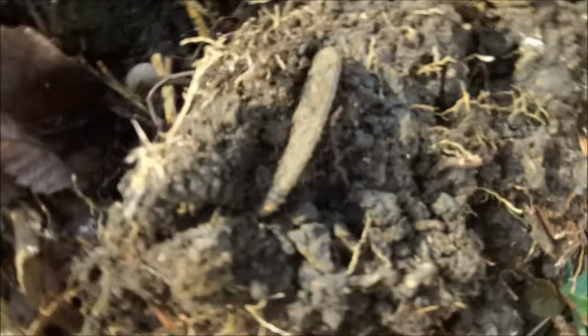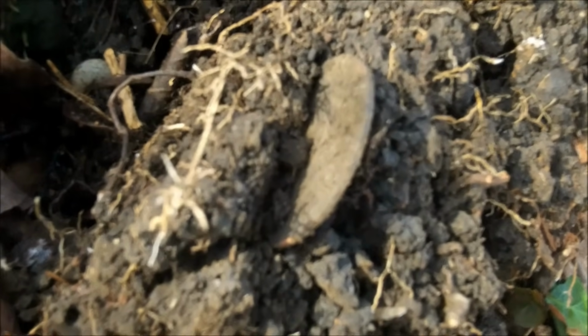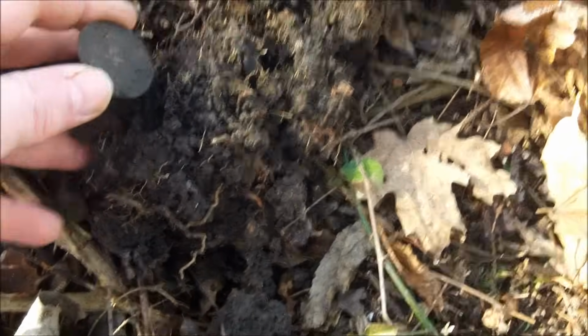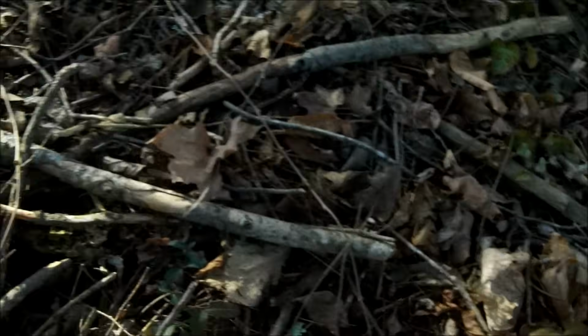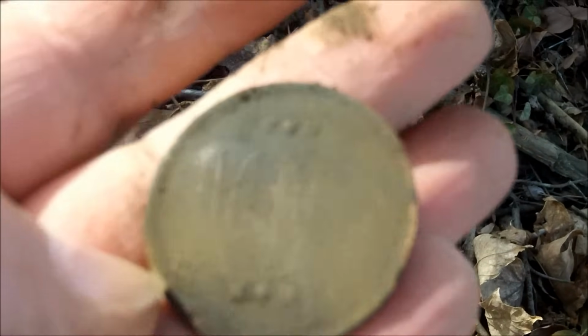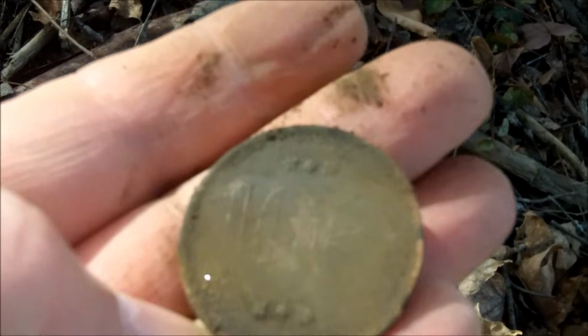See that? Look at that. I don't know what it is, but it's interesting, and it's huge. I'm hoping for some kind of token, I don't know. Holy cow, look at the size of this thing. Holy cow. I know what this is. This is a $1 token. I just can't believe it.